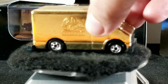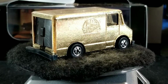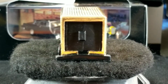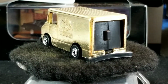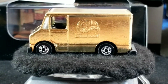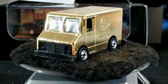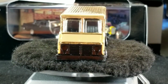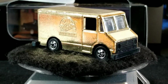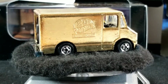Then I acquired this Combat Medic 20th anniversary gold edition. I think it was like a 3 or a 4 piece car set that had this gold Combat Medic in it. And there's actually two versions of this. This is the smooth version. I already have one version that's got ribs on the sides, so I pulled that one from my display case so I could show you the difference.